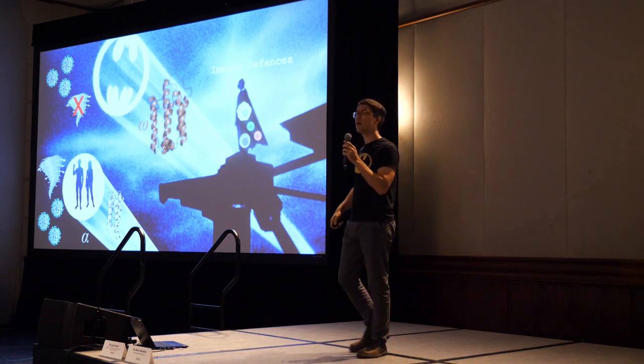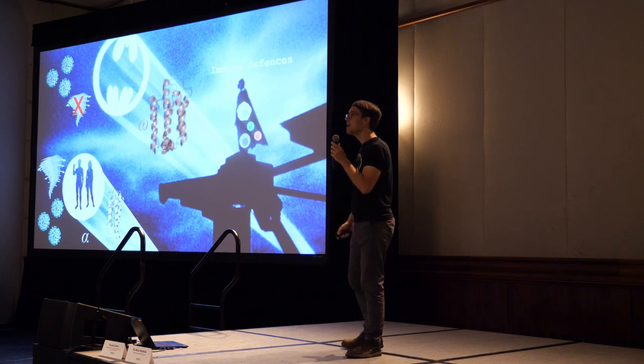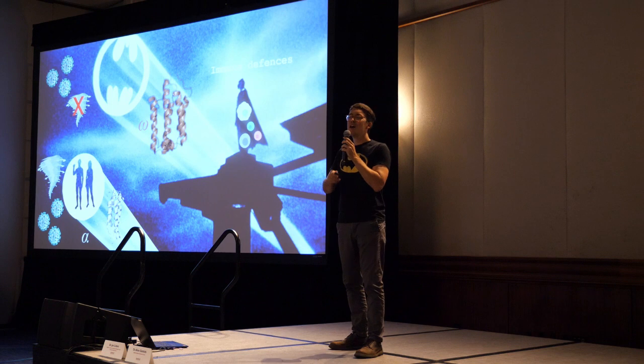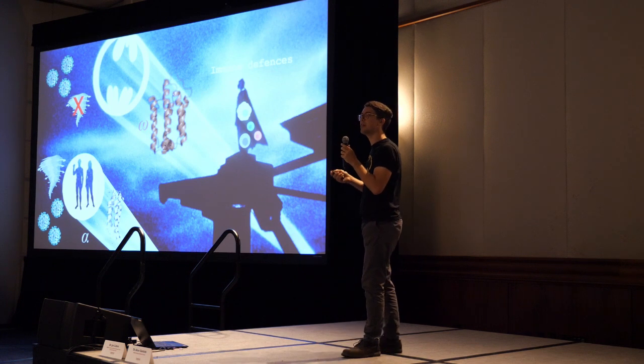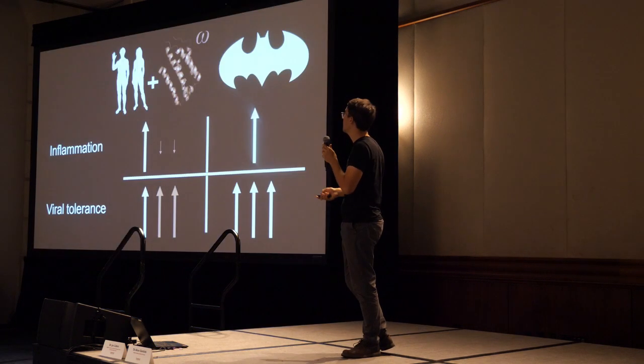So to close, I want to come back to Batman and why he's my favorite superhero. And it's not just because I wouldn't mind being a billionaire. Batman has no superpowers, but his special ability is to always have the right tool at the right time. And for bats, that right tool is interferon omega.